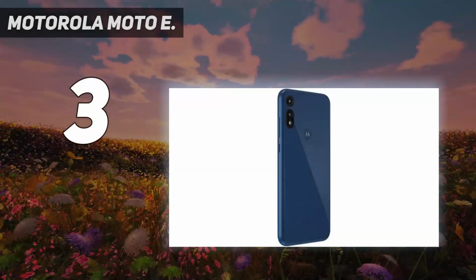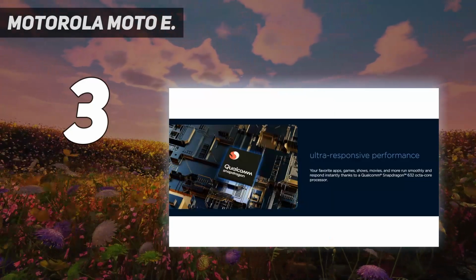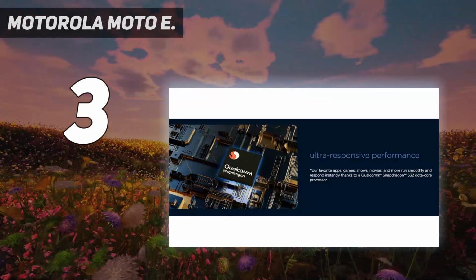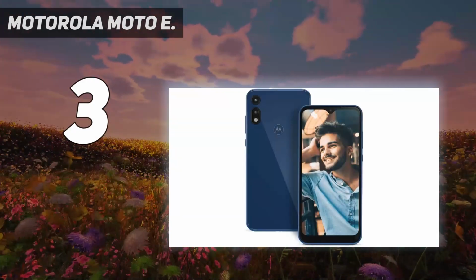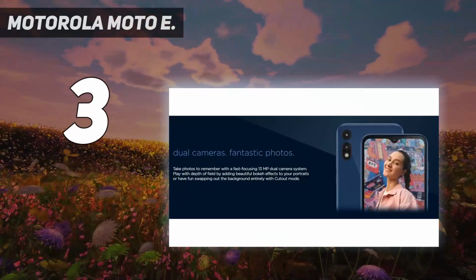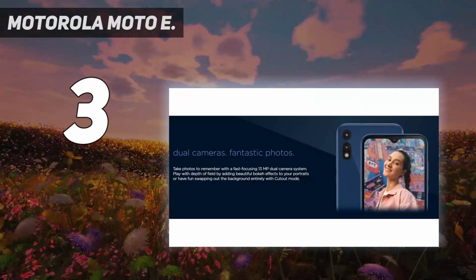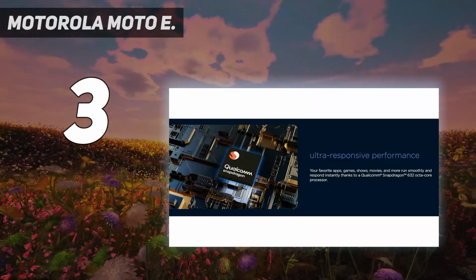At number 3. Motorola Moto E. If you prefer a phone that is locked into the CDMA network, try the Motorola Moto E smartphone. The device runs Android 10, so all you have to do is pick your plan and activate your device. The Moto E has a 3550 mAh battery and dual SIM, so you can extend the storage to 256 GB using a micro SD card.